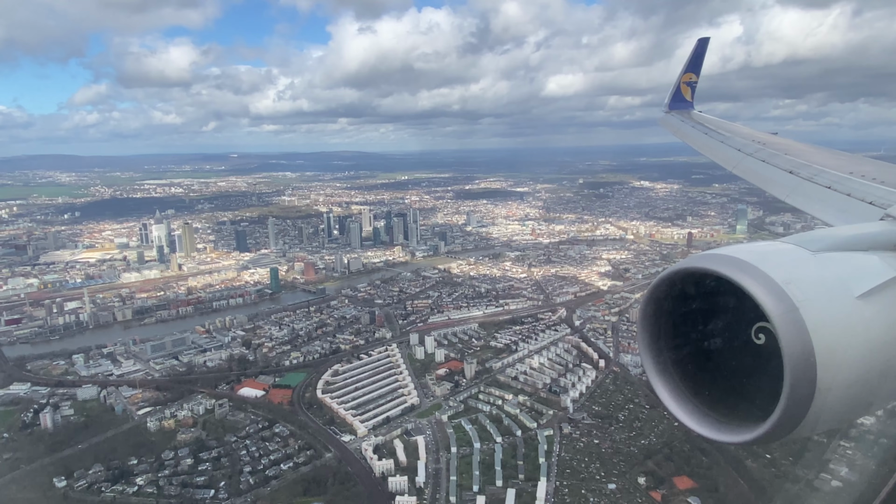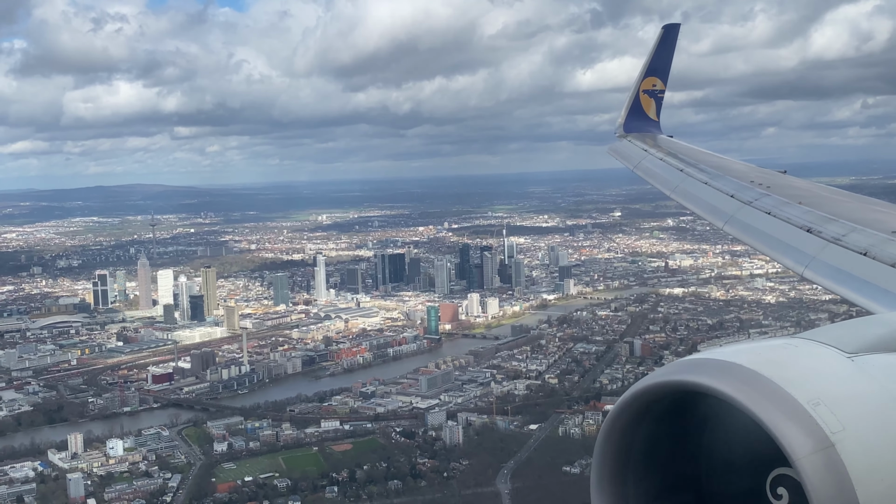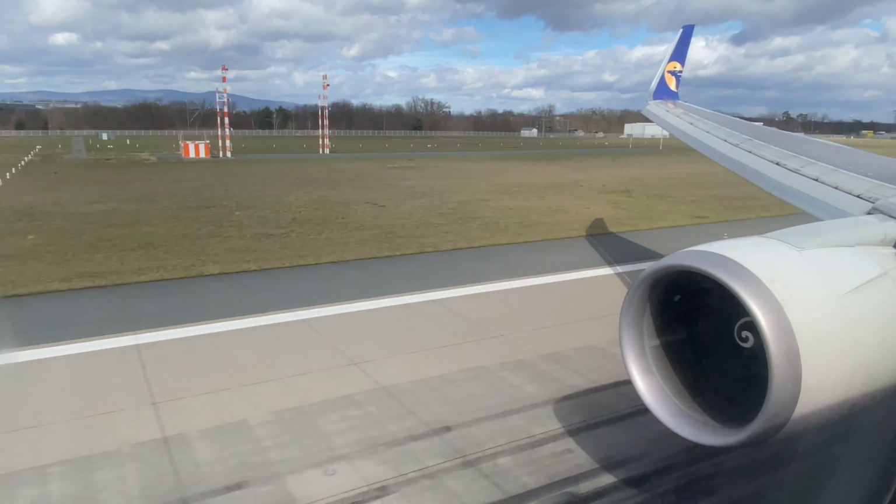Overall, I enjoyed this business class experience, and I wouldn't hesitate booking MIAT Mongolian Airlines again. Well done! Said that, welcome to Frankfurt.